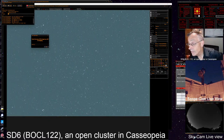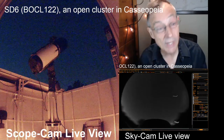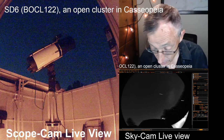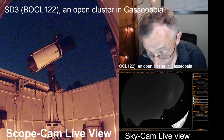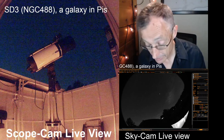And let's do a galaxy. Let's do NGC 488. It's Secret Deep 3. Secret Deep 3, SD3, NGC 488. And this is SD3, NGC 488, a galaxy in Pisces.